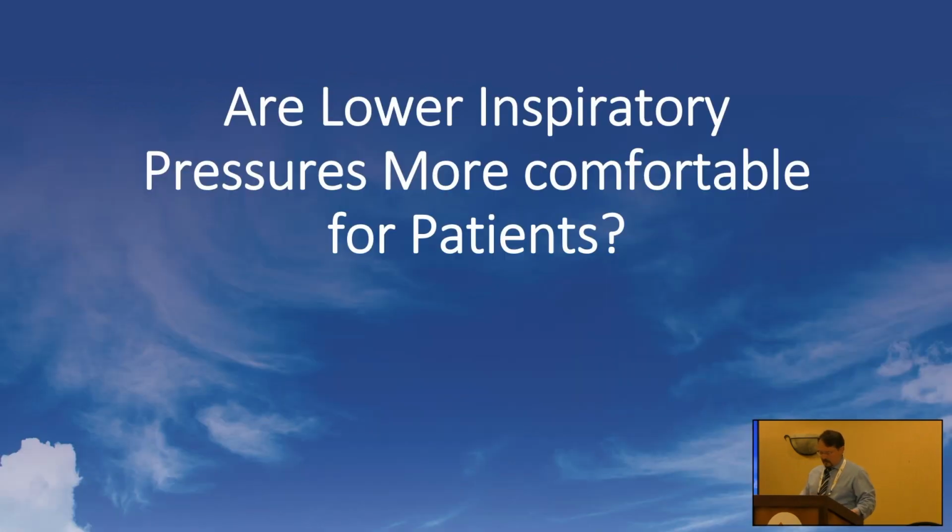Are lower inspiratory pressures more comfortable for patients? This all raises this question. All this may be great in theory, but how does it really translate into real life?